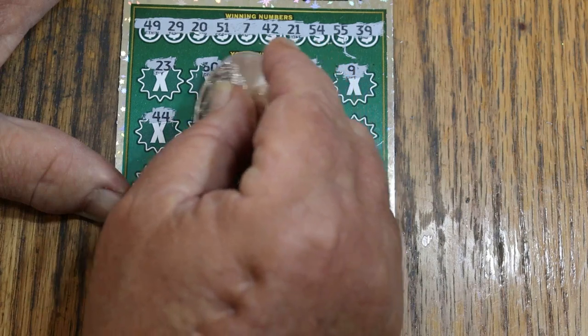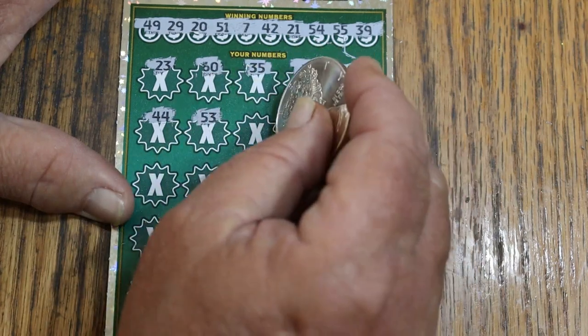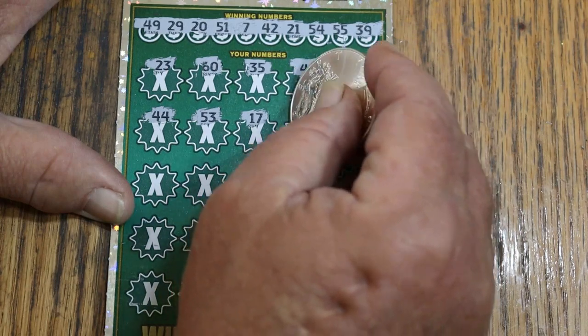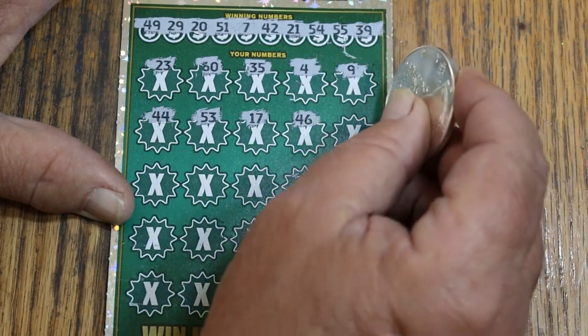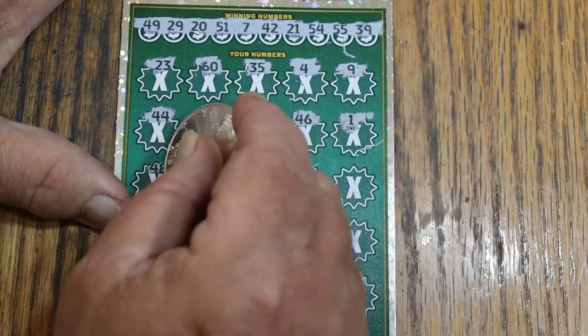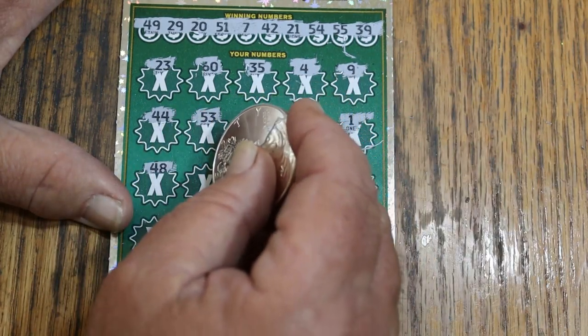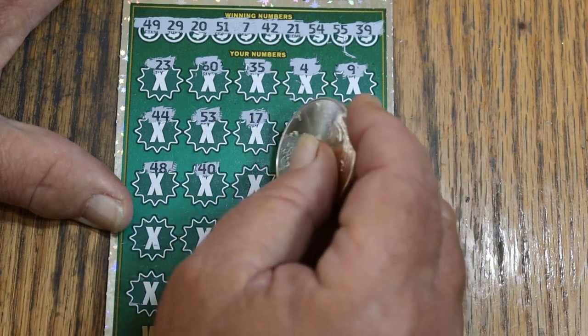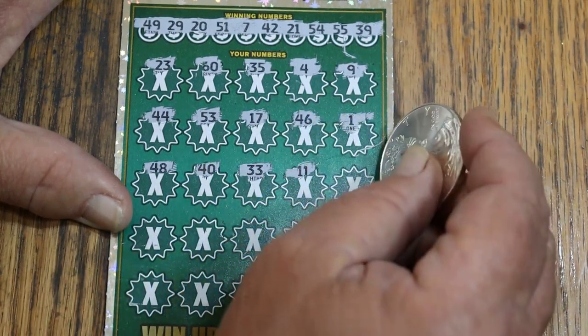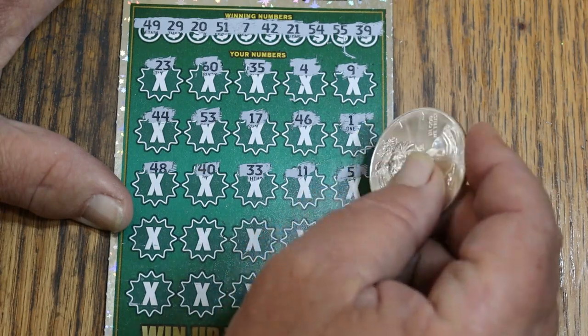44 club, 53, 17, 46, number 1, 48, 40, 33, 11, and 5.